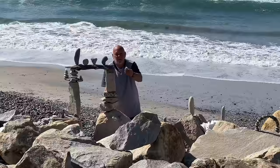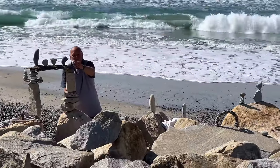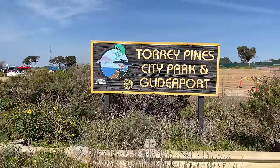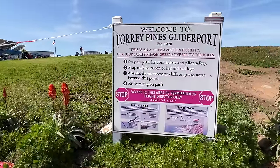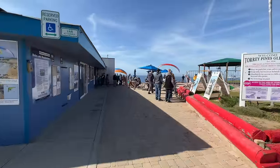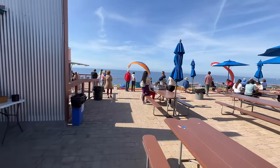And for those of you who really want an adrenaline rush, why don't you head over to the Torrey Pines Gliderport? It's in between this natural preserve and also Scripps Pier. It's up there on the cliffs above Black's Beach. And like I said, if you're really looking for an adrenaline rush, this is where you need to go.